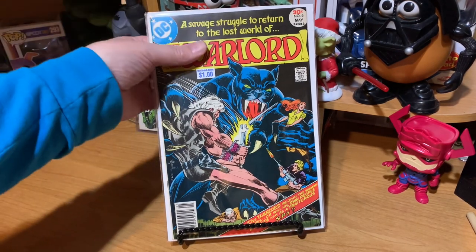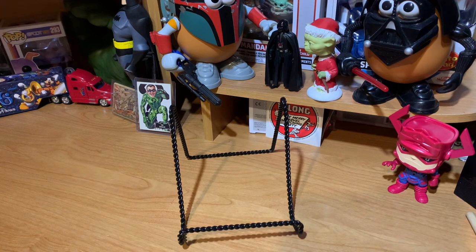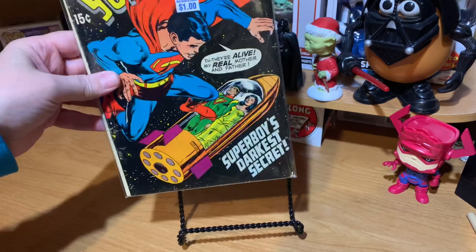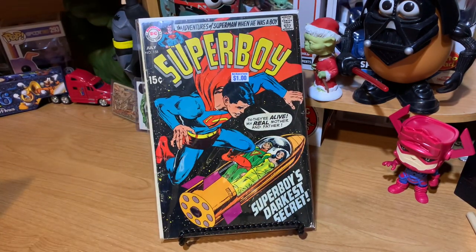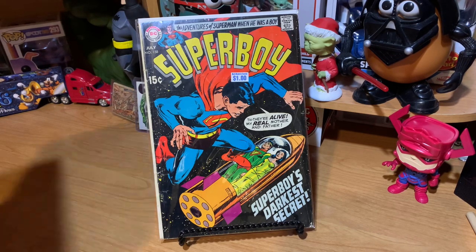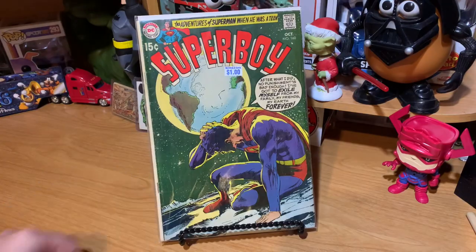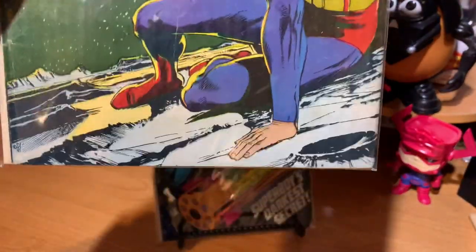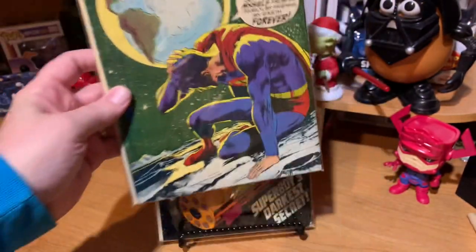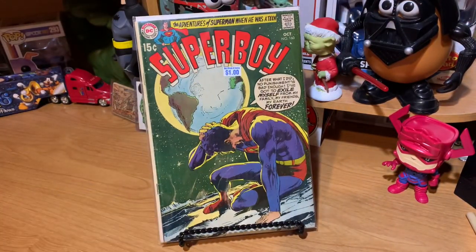I got quite the run of Superboy here. So I've got the first one here. Love this cover. This is Superboy number 158. Look at that beautiful black cover. And then Superboy, number 160. Look at that. Look at the artwork on there. That is gorgeous. That looks like Neal Adams kind of stuff, but I don't think that is.